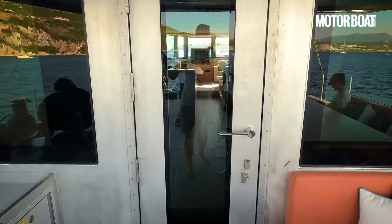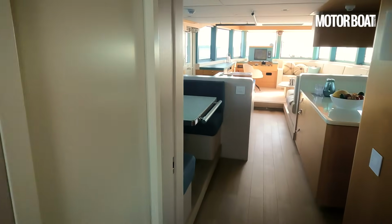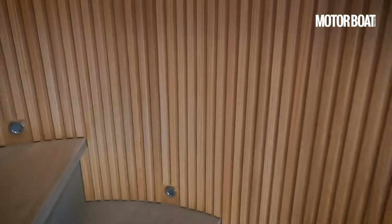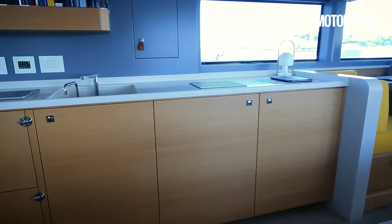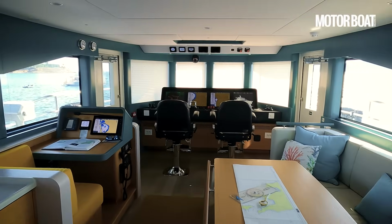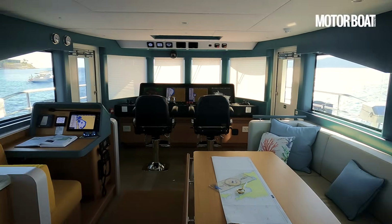Let's take a little look inside then and see how it differs from that very commercial adventure style exterior to a very comfortable interior. Now let's start up on the bridge deck. Beautiful curved staircase leading up to here. Now you can fit this out pretty much how you want. One of the advantages of an aluminium boat is that there are no fixed bulkheads or structural points, so you can pretty much design it how you want to in terms of layout and space allocation.